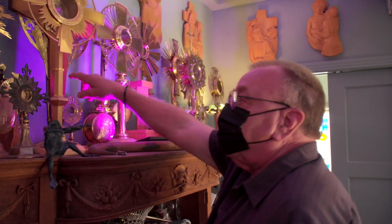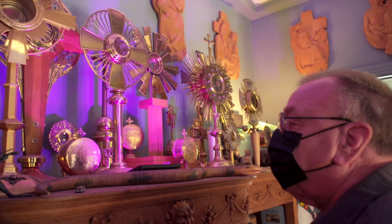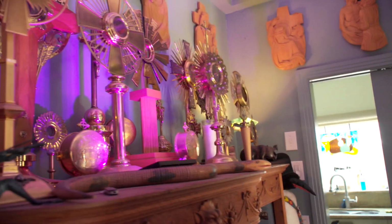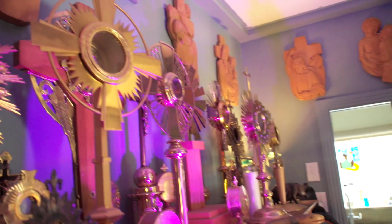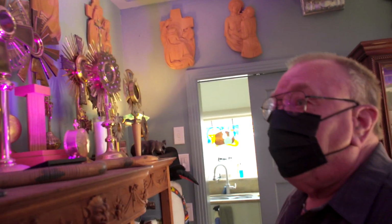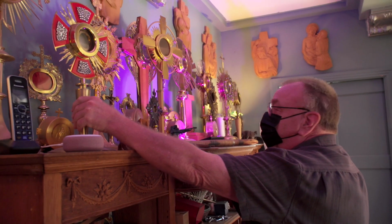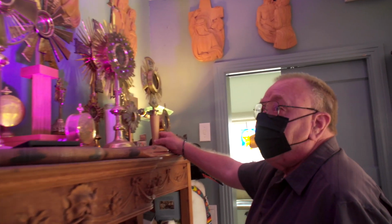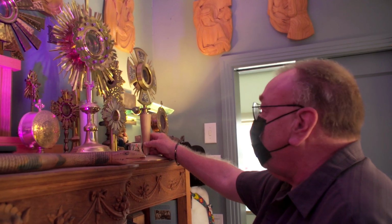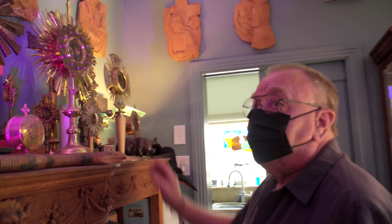This one right here and this one right here are the only 2 I have that are principally made of wood. They're usually made of metal, but they're unusual in that sense. And these were almost mass produced. This one right here and these down here. I've seen those in so many, many different churches.